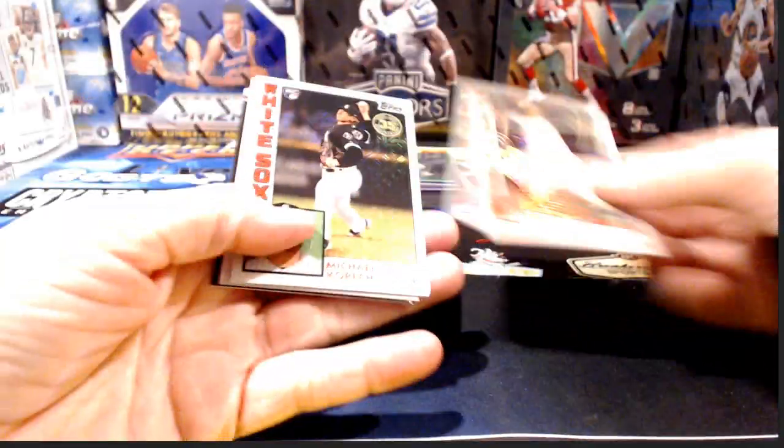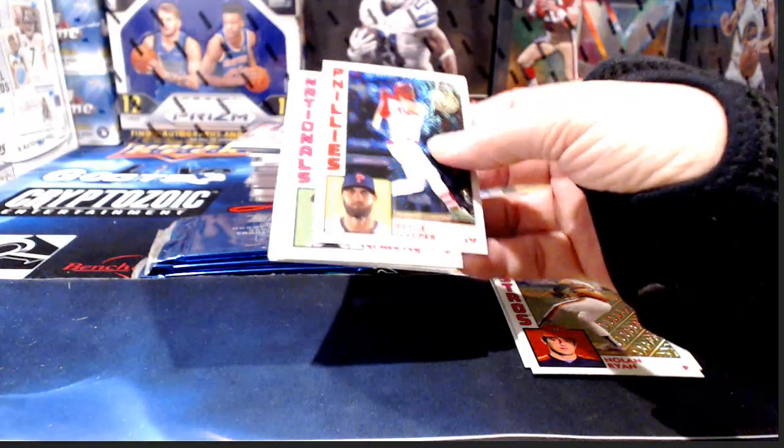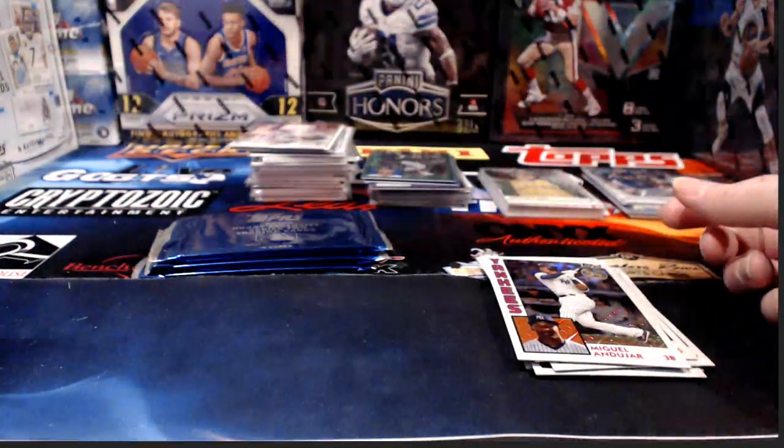I don't like my stacks to get too high. You guys know this about me. I don't know why. I just don't. I like them to stay a nice low amount. I don't like them to get high and slide around and go crazy on me.